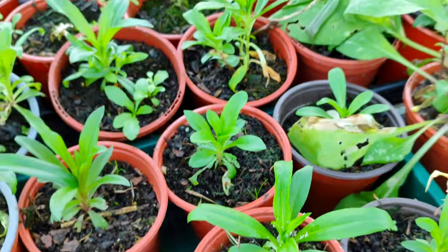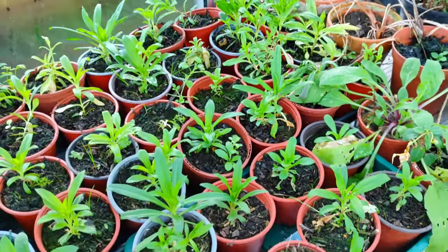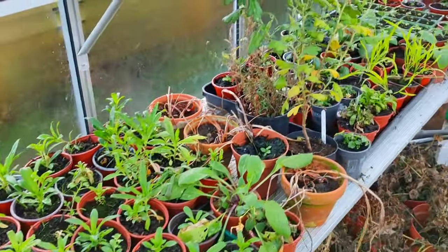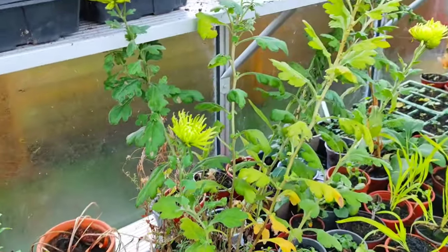Aphids. And they'll survive better in here because it's warmer, even though it's probably just above freezing, I would imagine. There's a lovely chrysanthemum here, which Sian gave me.